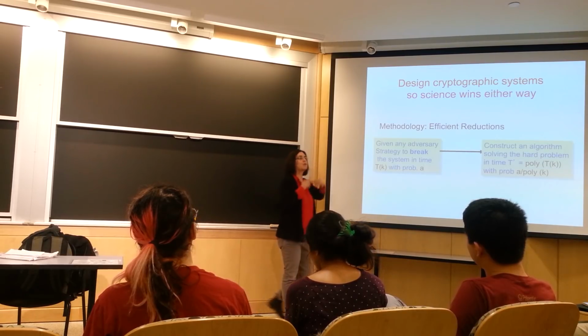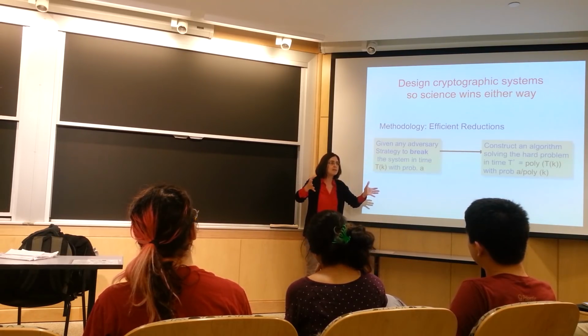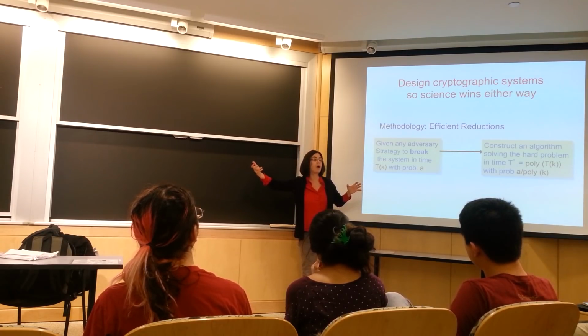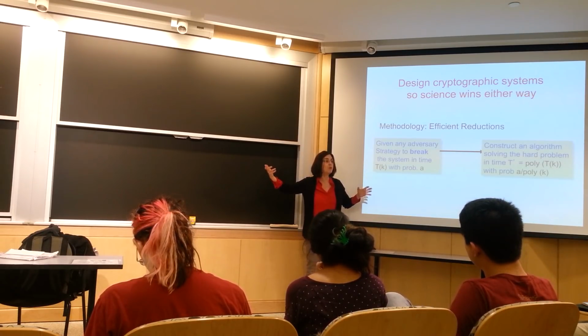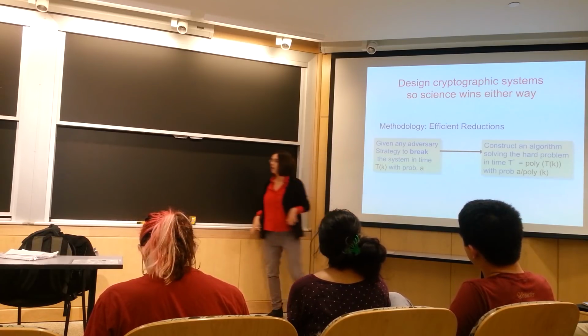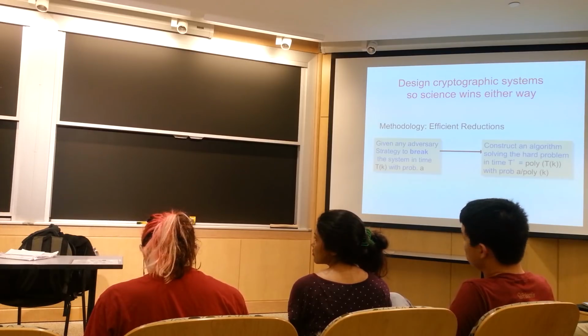So again, our proofs are always going to look like reductions. We're going to design a system, and then we're going to say this system is secure if some hard problem is really hard. And the way we prove it is we say, if you could break it, that hard problem becomes easy. Good. So that's all I wanted to say about generalities.